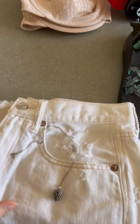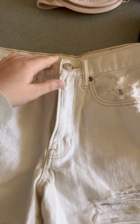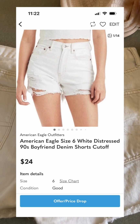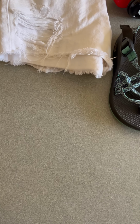Item number 3 is a pair of shorts. I like to sell shorts a lot. They sell pretty fast for me. And American Eagle, if I can pick them up on the lower end price-wise, I flip them pretty quickly. Not a ton of money, but these are the 90s boyfriend short. They were a size women's 6. I listed them for $24, and hopefully with spring starting, they will move really quickly.